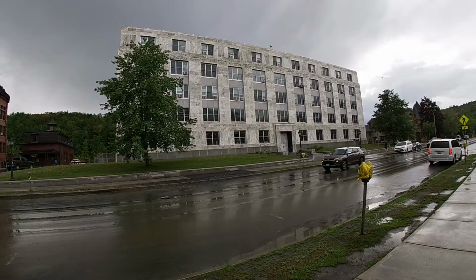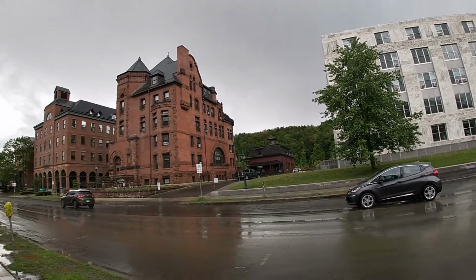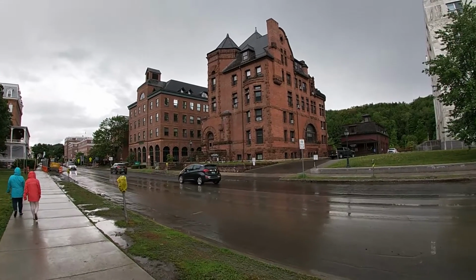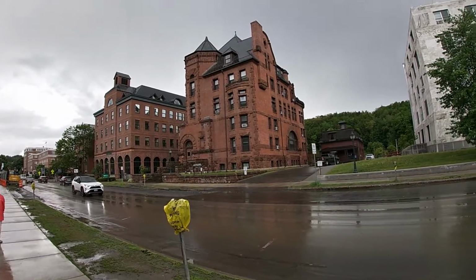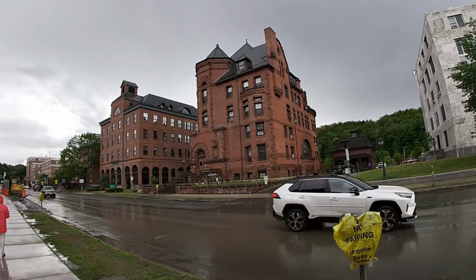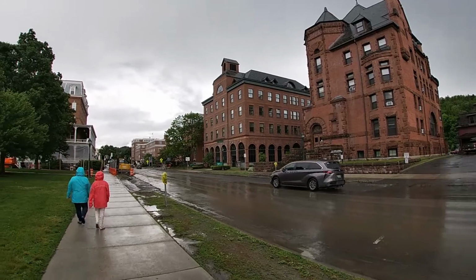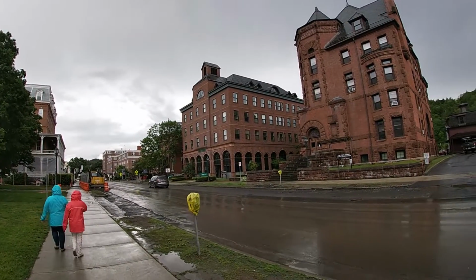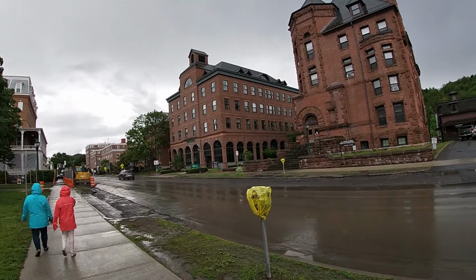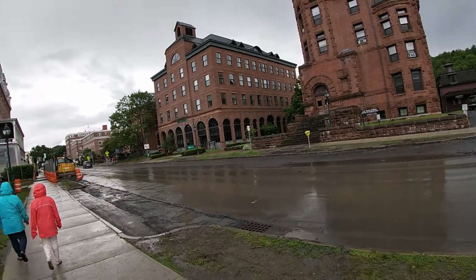So that over there is a state office building. This is dedicated to the memory of Vermont veterans of all wars. And this is the Agency of Agriculture. Look at that old building. Entrance in the back. That's pretty cool. And then the one next to it is M&T Bank. What's the M&T stand for? I don't know. I'm not from here, so I'm not sure what M&T Bank is.